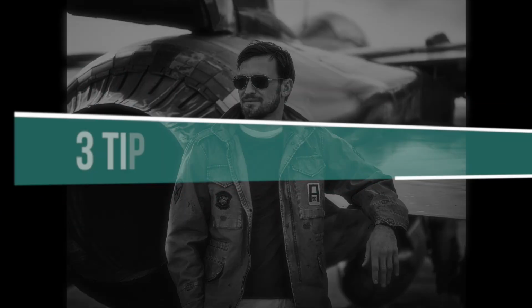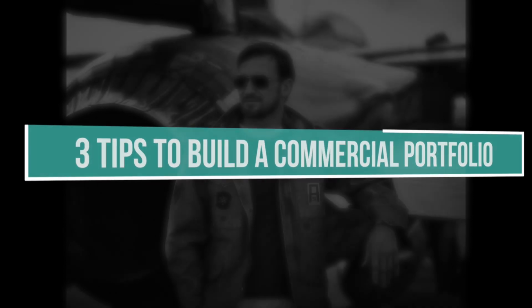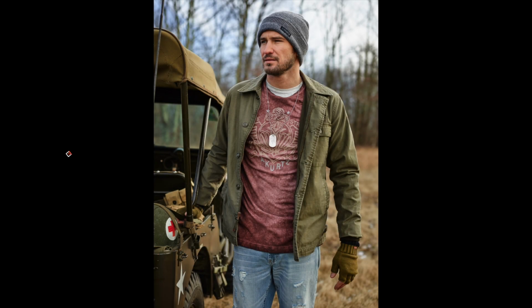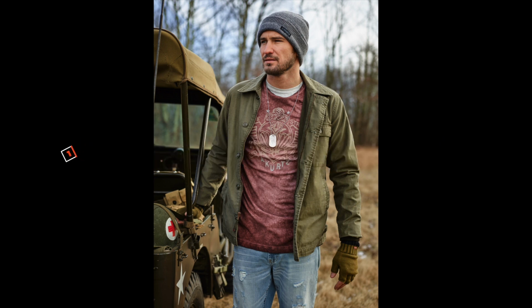Today I'm going to share 3 portfolio building tips for standing apart from the crowd, even in today's market. The first is don't just focus on the model. Remember that as a commercial photographer, you're selling a product or service. The model is second to that product or service that you're trying to sell.